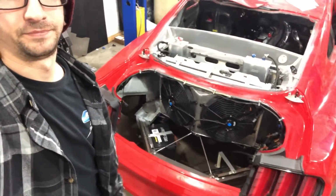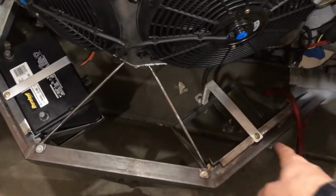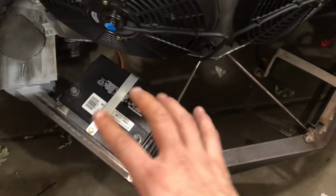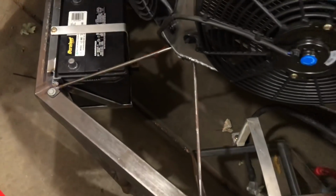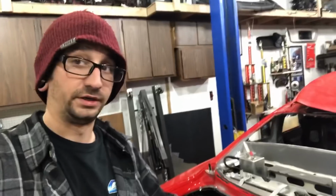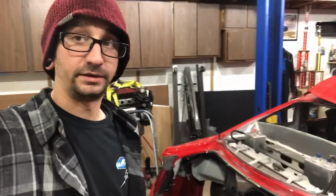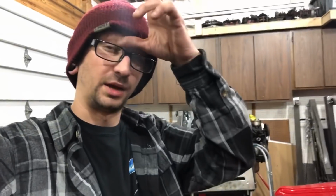One thing I did finally complete, though, is the battery tray. You guys might remember, this is where the battery used to be. This was open here, so we went ahead and duplicated that battery tray, made a second one, mounted it in there, and welded it onto the chassis. So now I'm going to need to get the cables and figure all that out so I can run the two batteries together and get it all wired up. I will need to get some more cable for that.